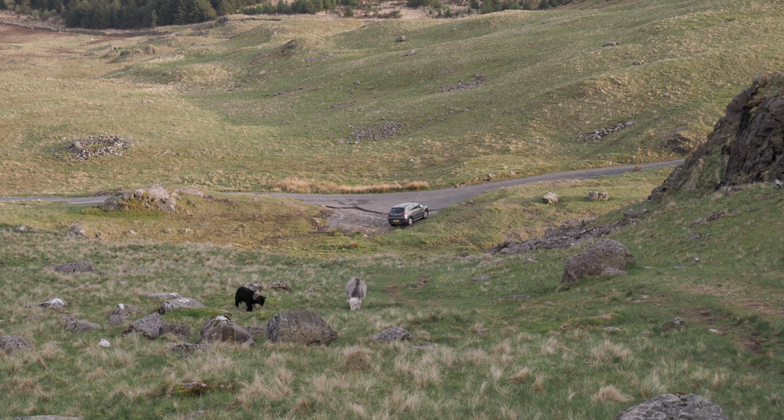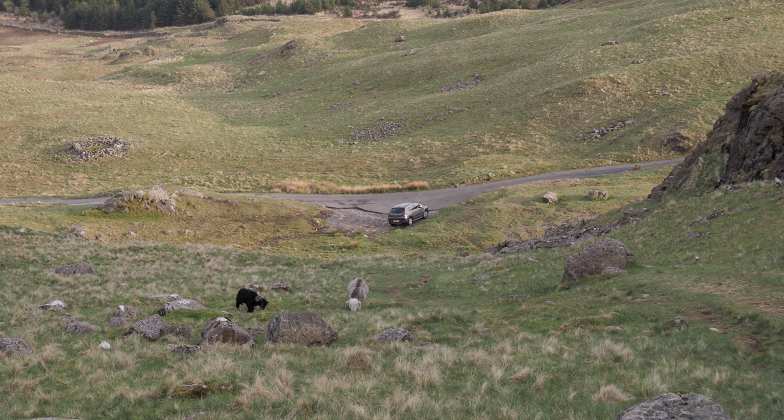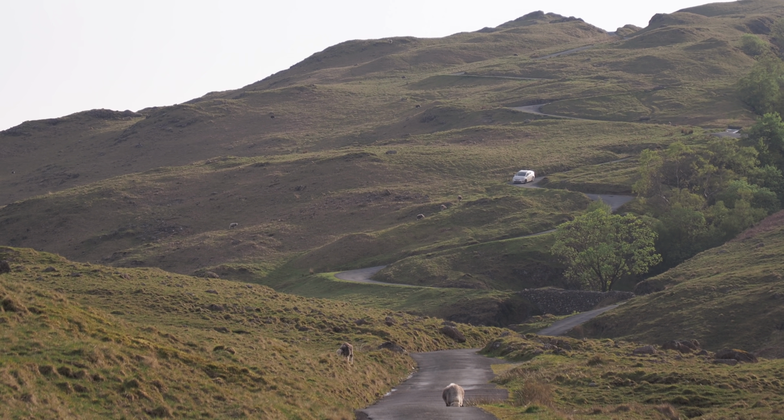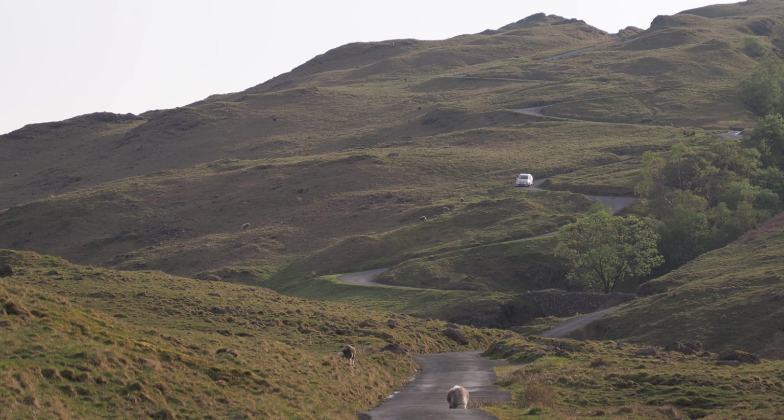Oh, so you might be able to see right down there in the bottom left. Can you see him? Is he there? The Peugeot. He's parked really high up. You can probably even tell there, because we've just come up Hard Knott Pass, which is a really famous road here in the Lake District. It is the steepest road in England, and it was a hell of a lot of fun, I must admit.